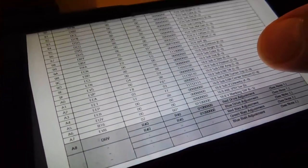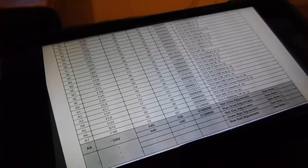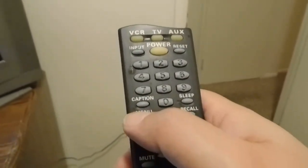But it's 16:9 mode, and the TV's not in 16:9 mode. It can shrink down, so I don't think that's going to do anything, because this is the original remote, and you can put it into 16:9.